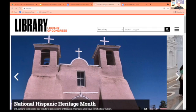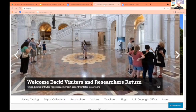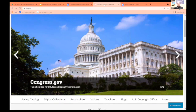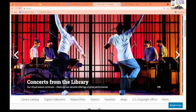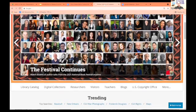And as you're seeing here, at the top, as most websites do now, they have a nice pretty slider with all these pictures that talk about some of the major areas and things that are going on. Obviously, we talked about congress.gov. We want to highlight that. They do live concerts, and then usually they'll come up on a webcast that you can watch later. So there's all sorts of fun stuff there, usually themed around whatever historical month it is or other topical ideas. Some stuff about the National Book Festival, which was last month.